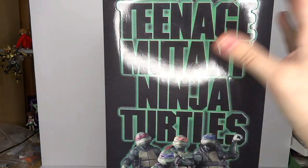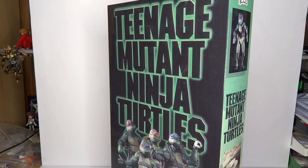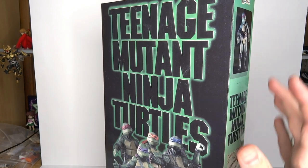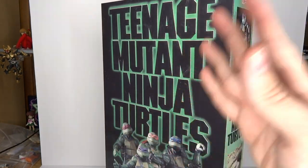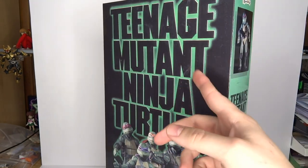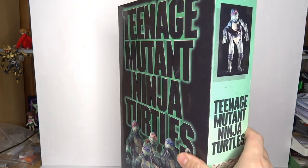I'm gonna be honest, NECA talked about that they might get Turtles into retail, and it's about time, all right? Because it's getting ridiculous. I've gotten every exclusive from the last couple of years, but these are just the prices.